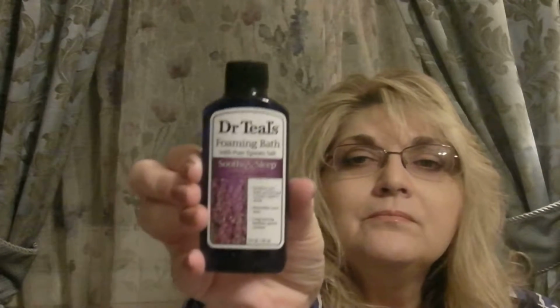I got a Dr. Teal's Foaming Bath with Pure Epsom Salt, Smooth and Sleep with Lavender Body Wash, Bath Gel or Bath Product. I got an EB5 Skincare that Works Exfoliating Cleansing Lotion. And I also got a purifying foaming cleanser from Lorac. So I got 7 items for $7. Now the prices range from $5 to $7 or $5 to $10 every month.